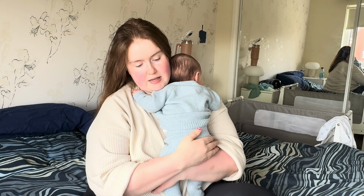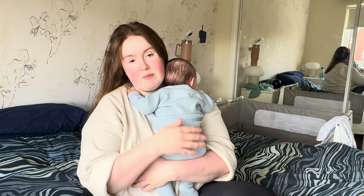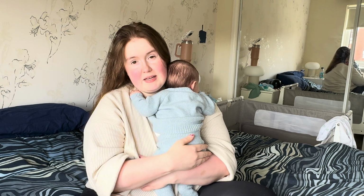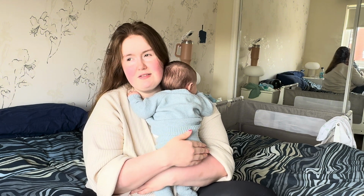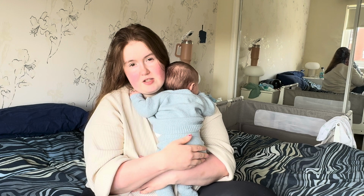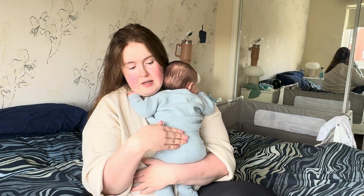So starting at 28 weeks, I was bumping. My bump really had started to show. Obviously I'm quite a big girl naturally, so my bump did take a little while longer. I think I started showing really around 19-20 weeks, and then by the third trimester I just started growing and growing and growing and growing.